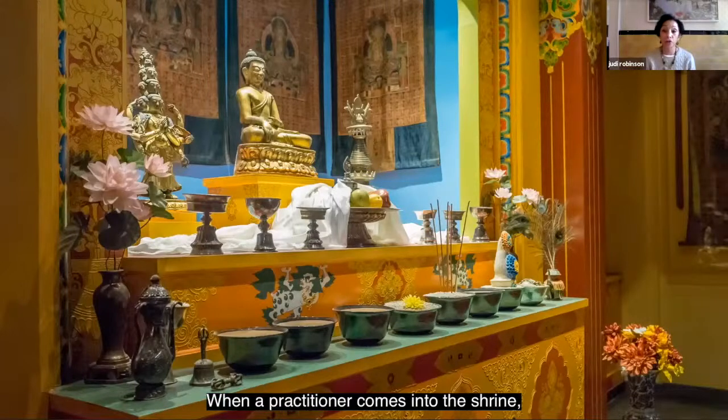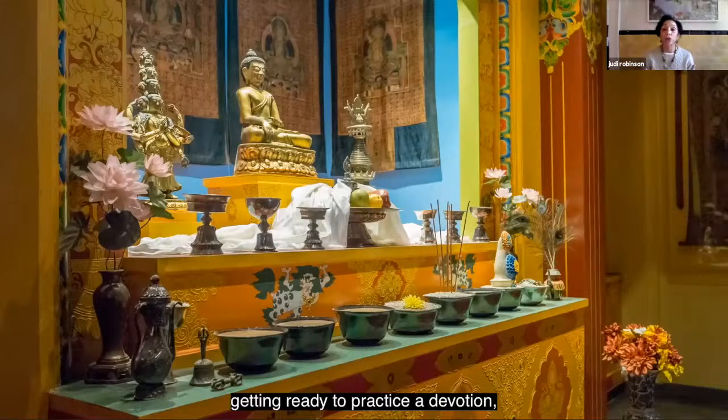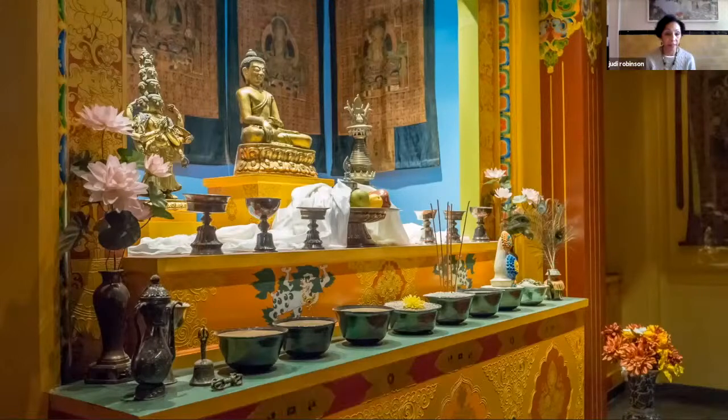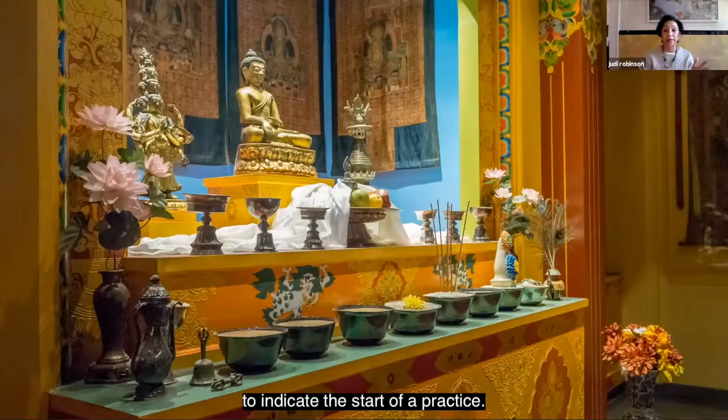When a practitioner comes into the shrine, he or she arrives with humility and reverence, getting ready to practice a devotion, a meditation here in the shrine. And so they would be bringing offerings, water for purification of the body, incense for the smell, flowers for the smell, the candles also reflecting a smell, rice for food, and so forth, paying homage to our Buddhist sacred objects on the top. And you see over on the left, a bell. So that would be the sense of sound, right? To indicate the start of a practice. Next slide, Leland.